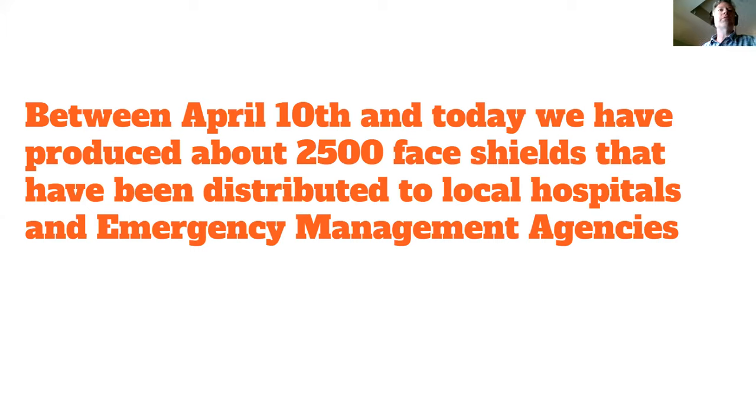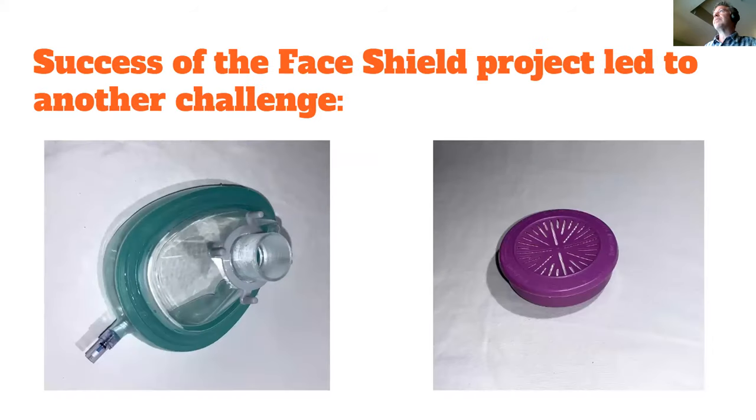We've also shared this design with others, and I think there's probably about another 2,000 face shields of this design that have been printed from local universities to get this out. All of the success from this actually led us to another project.